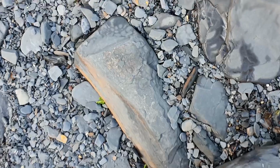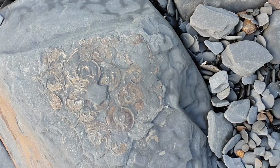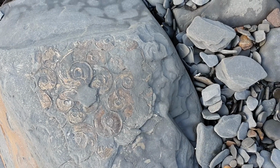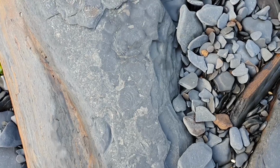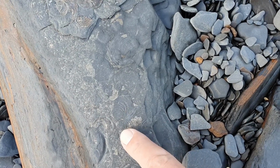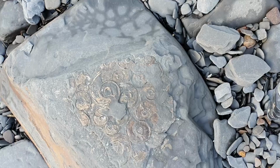Well, this is quite interesting. What we've got here is a flattened ammonite deathbed, and they're all completely crushed flat and preserved in pyrites. And then right next to it, on a very slightly lower level, we've got some bivalves. These are oyster types, and these are the imprints of those all the way along there. That's a nice bit of shale, isn't it?